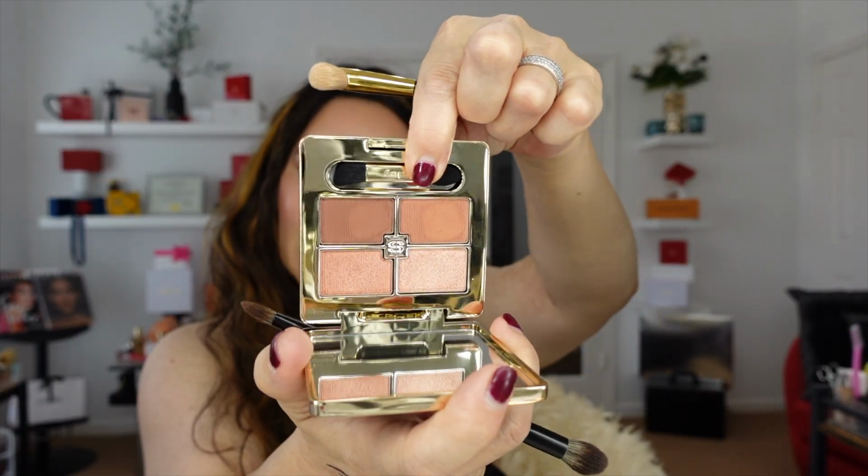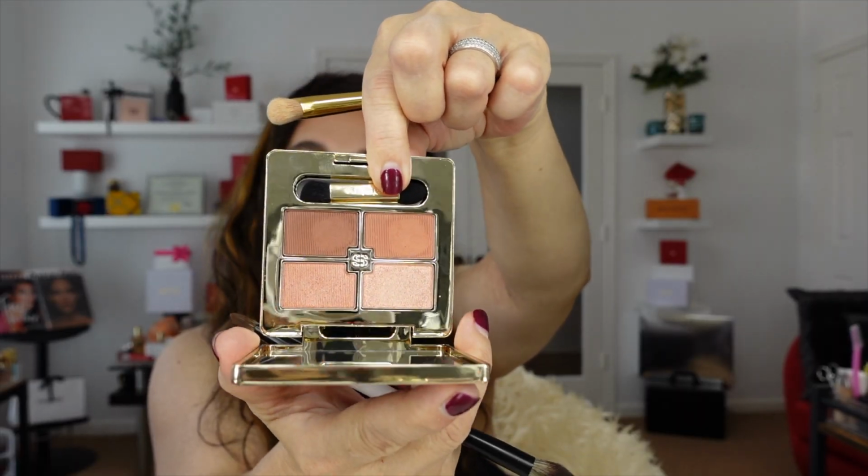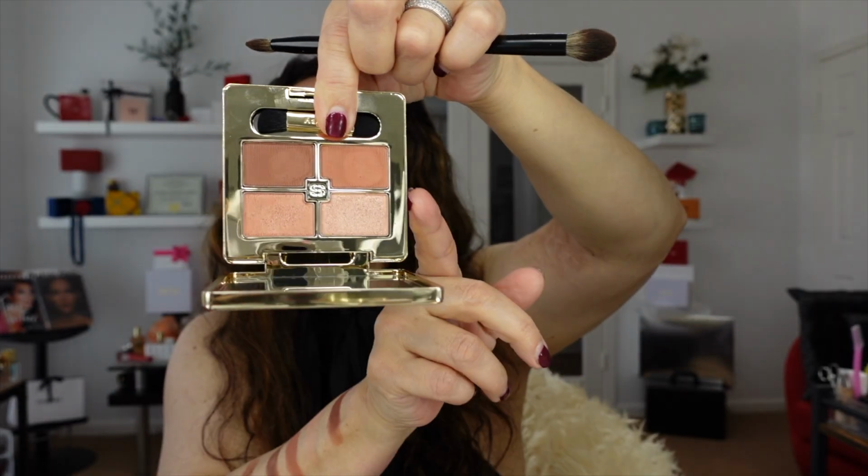I'm going to demo 02 Bois de Rose from Sisley Paris, a recent launch. I'm going to start with this lightest shade all over my mobile eyelid. Okay, so I'm looking this way and you can see, ooh, friends, oh my. So one time and look what we have.